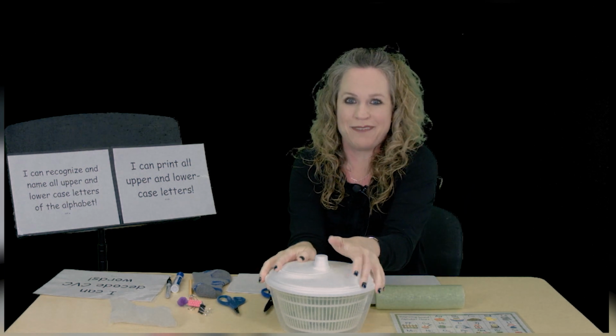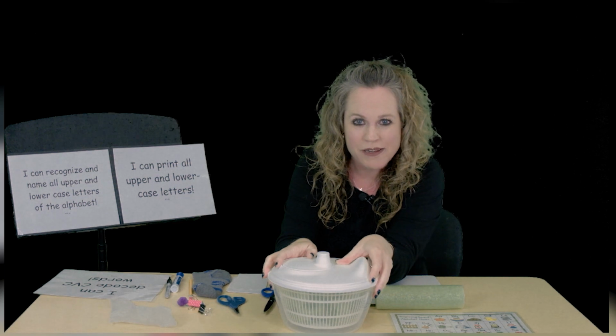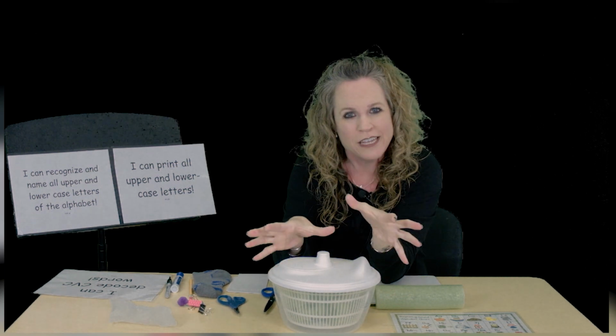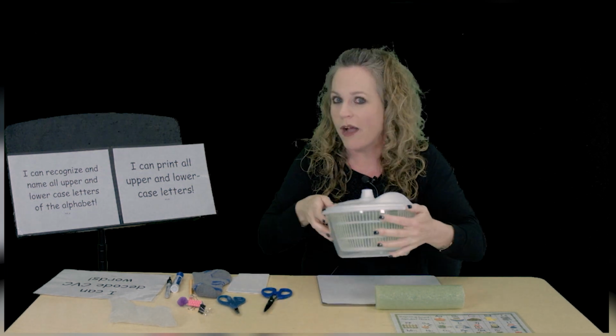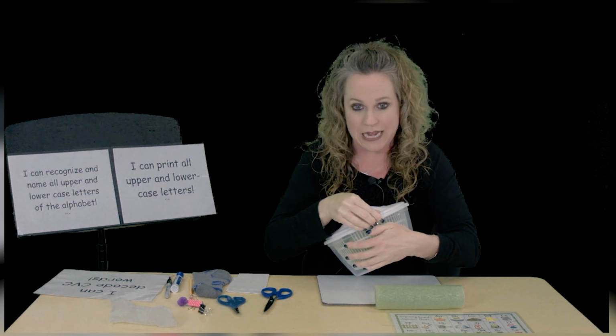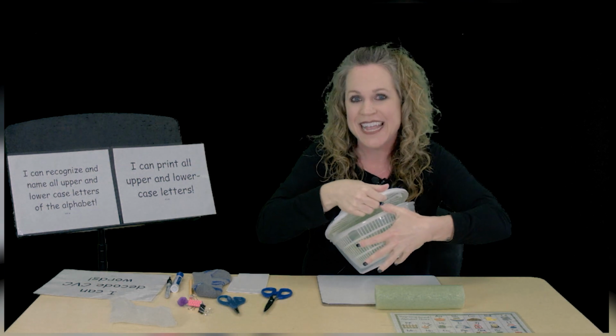So you might have something at home that looks close to this. It's called a salad spinner, which is funny to me that you spin a salad, but I was looking for something at home so I could play a game with you. Now, moms and dads at home, it's really good finger muscle strength to open a lid like this. You have to have strong hands.